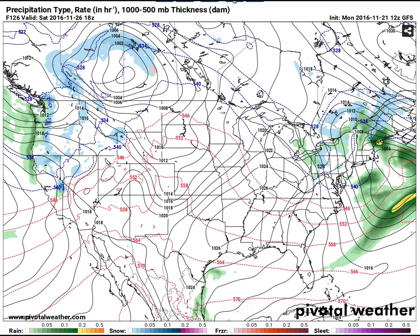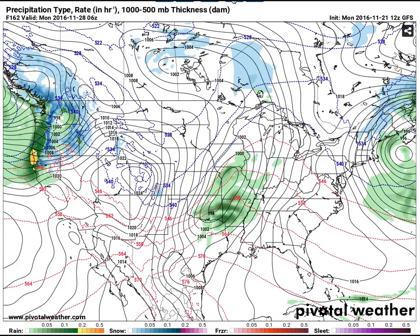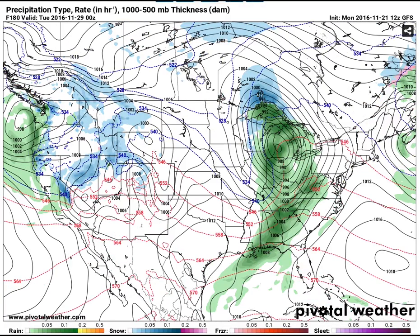So let's continue. This is where it gets interesting. This is system number 4 coming on Sunday. You can just see it blows up out of nowhere. Boom, right there into the Great Lakes, Ohio Valley region. And it's actually a pretty deep low pressure system, 984 right there. This is system number 4. This comes next Tuesday, Monday and Tuesday, November 28th, November 29th.